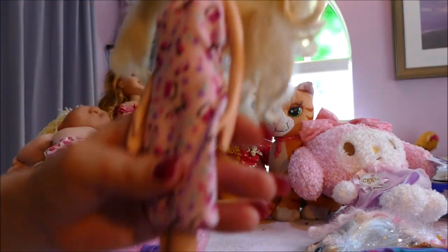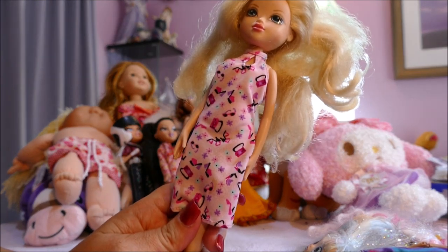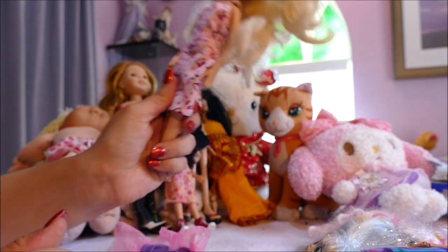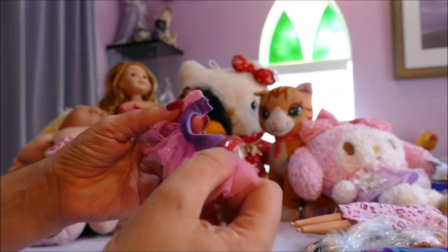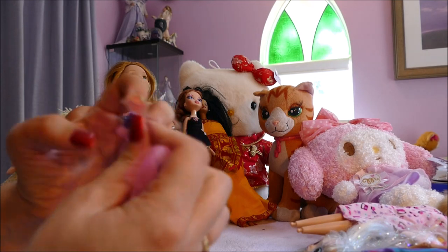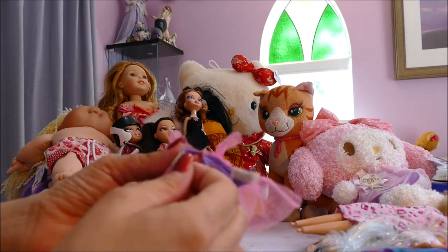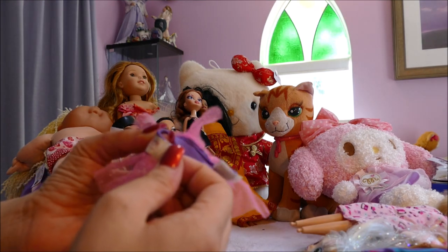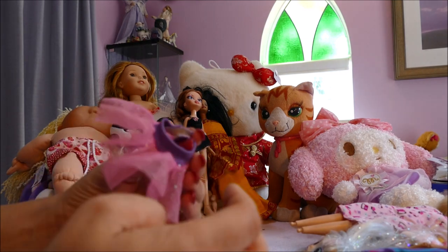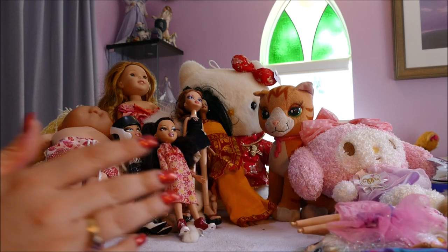I have spare feet, I believe, for a Moxie Girl, so I'm pretty excited about that. I actually find Moxie Girl feet harder to find than Bratz feet. But for $2, it was a really good find. And she had this around her. I don't know if this is Moxie Girl or something else. Let's have a look. We've got a tag with a bunny on. Lucky Bird Co. I have no idea what that means. I'll find somewhere for this little tutu cover here.